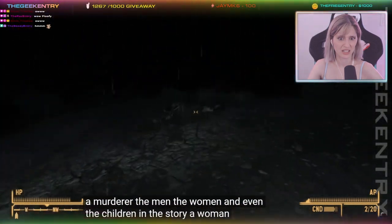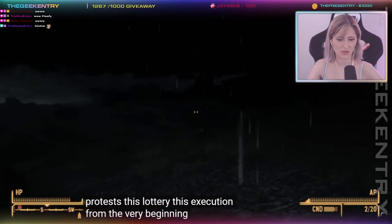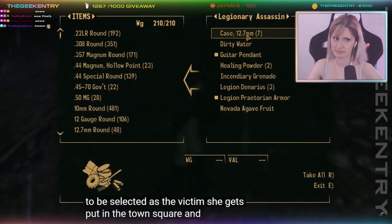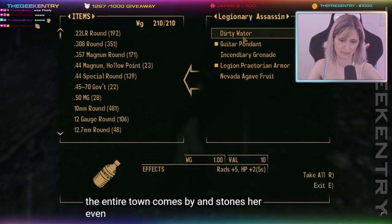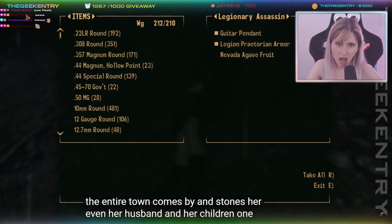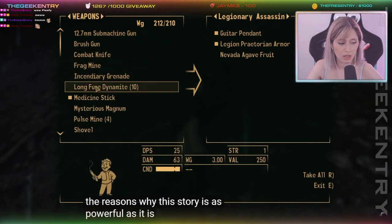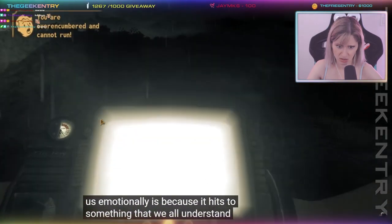In the story, a woman who protests this lottery, this execution, ends up getting stoned. Just so happens to be selected as the victim. She gets put in the town square, and one by one, the entire town comes by and stones her, even her husband and her children. One of the reasons why this story is as powerful as it is, and it kind of affects us emotionally, is because it hits to something that we all understand.